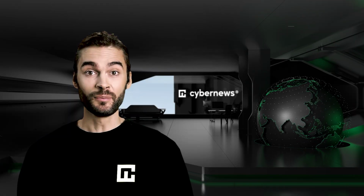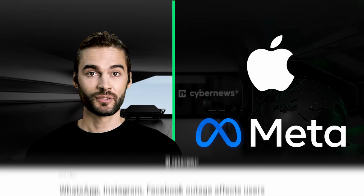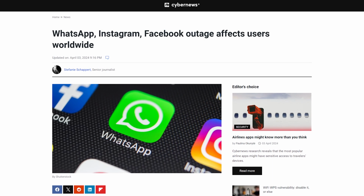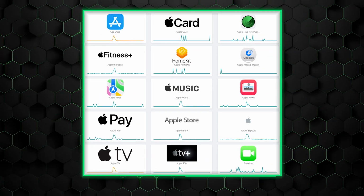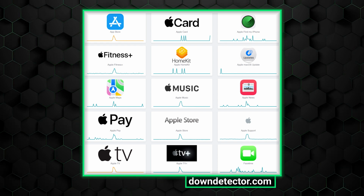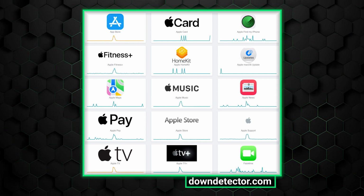Okay, back to Cybernews. Apple and Meta both sustained significant service outages yesterday. Facebook, WhatsApp, and Instagram stopped working for several hours for some users, and while Meta acknowledged the outage, it did not comment on the reasons behind it. Apple similarly decided to ignore requests for comment about its own outage, which impacted at least several thousands of users worldwide. Various Apple services, mostly the App Store, were inaccessible.